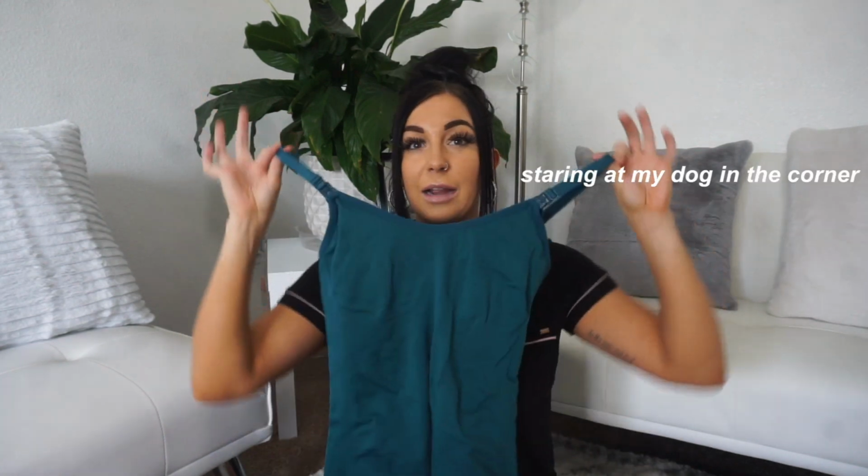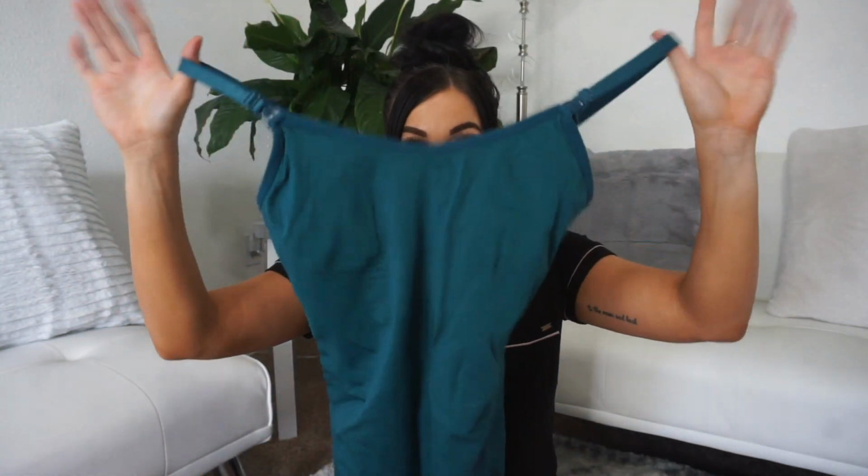These come in like a pack of 4 or 5. Same with the nursing tanks. Same thing, just a tank top. I like these because they're tight, so it makes you feel kind of compressed in a sense. But yeah, same thing, just unclips, clips back up. Order off Amazon, got in a pack of like 4. Love them, live in them. I literally wear these pretty much every single day.